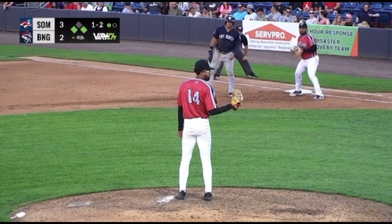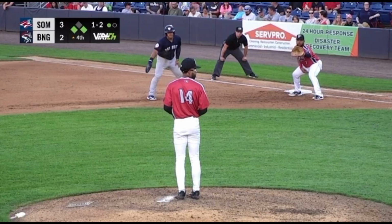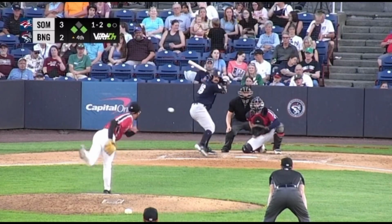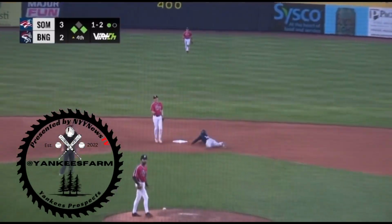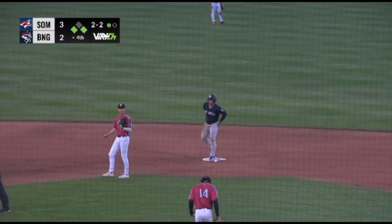Hamill allowed 6 hits, 4 walks, and he had 6 strikeouts after striking out the side in the third. Here's the pitch. Runner goes from first, and that is down and inside for a ball to make it 2-2. And Dominguez, without a throw, slides into second base.